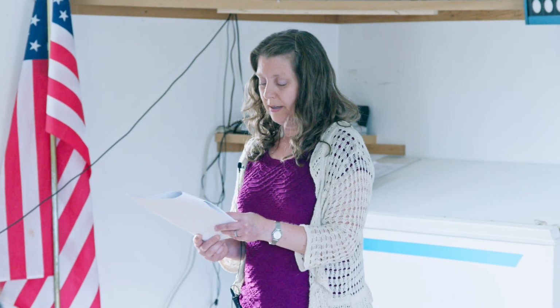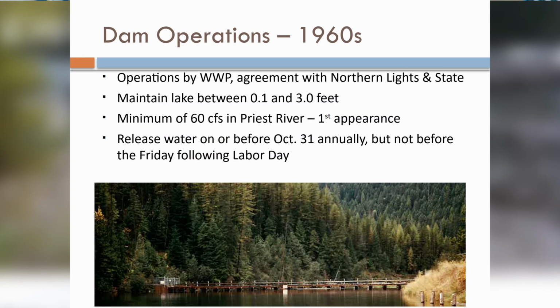So moving on into the 1960s, an agreement was established between Northern Lights, Washington Water Power, and the state. And that was for the operations of the dam. Washington Water Power was to hold the dam consistent with statute to 0.1 to 3 feet, and river fluctuation would be held to a minimum per this agreement. And the river flow should not drop below 60 CFS.